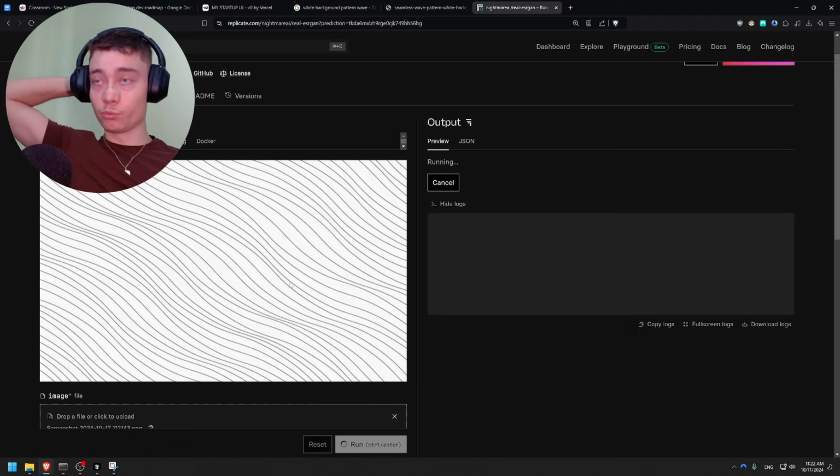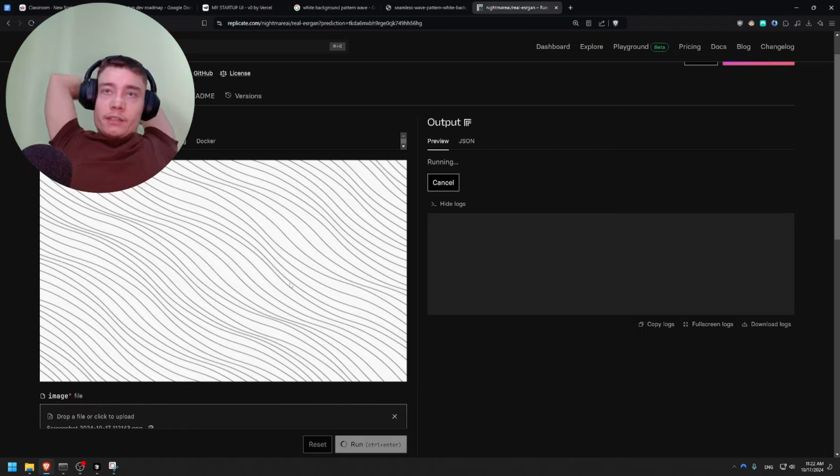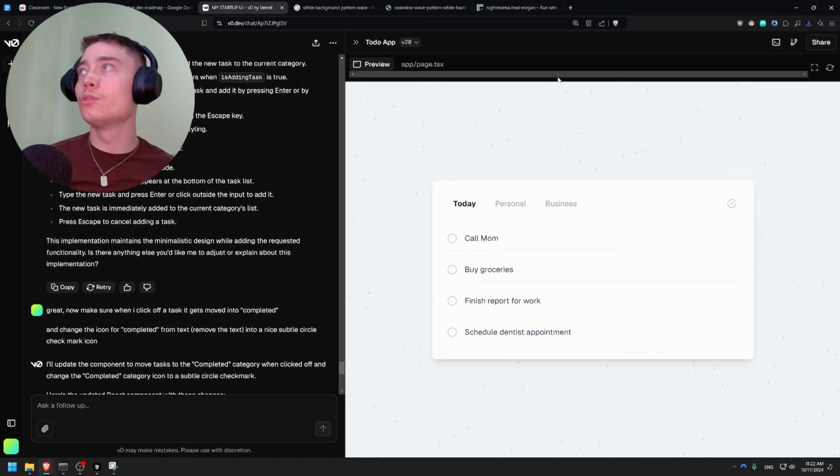Maybe we just have it like moving diagonally. You know, if we create like a pattern from this. Hopefully this is a grid. Looks like it could, or look like a tile. I mean, oh, this looks much better. Okay, download that.